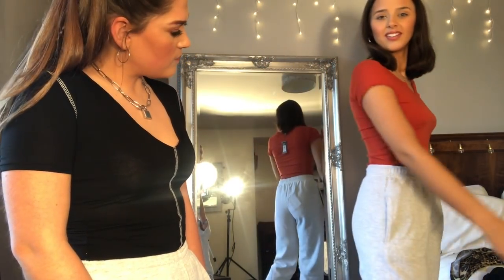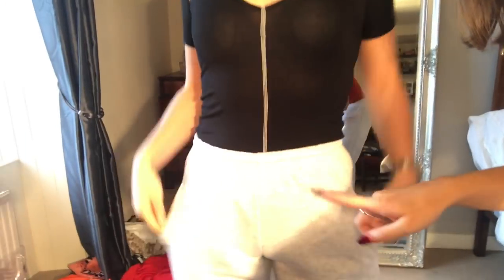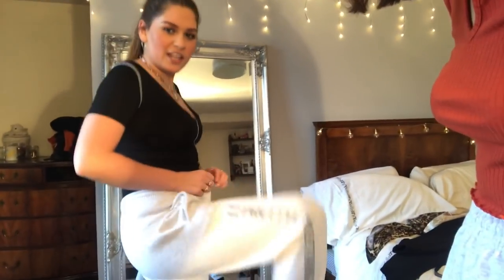What even is that? And I've got these ones. And these are huge. These ones are horrible, honestly. PLT, I can't even tell how low waist they are. They're underneath the belly button. And these are also very short. I don't like these at all. These are a big fat no.